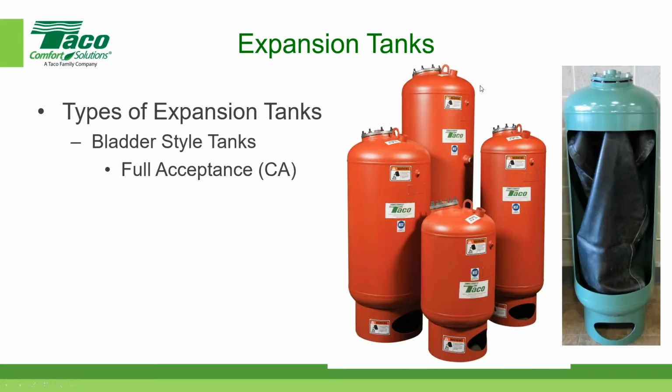Okay, the second category of expansion tanks are known as full acceptance bladder style tanks. I have some red ones here, and on the right side of the screen, I have a cutaway view of a bladder style full acceptance tank. If you'll notice, this black rubber object, that's called the bladder. The steel container, as I'm pointing to here, that's the shell of the expansion tank.